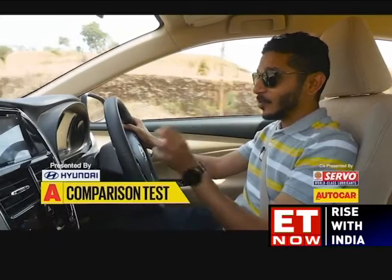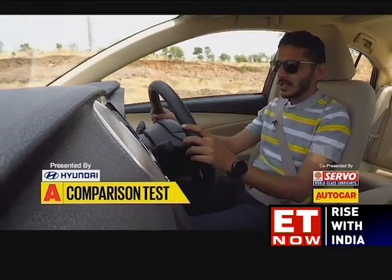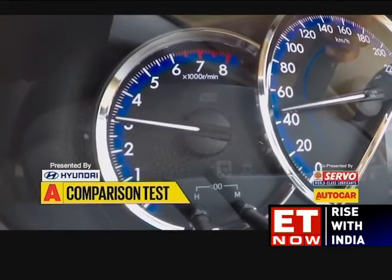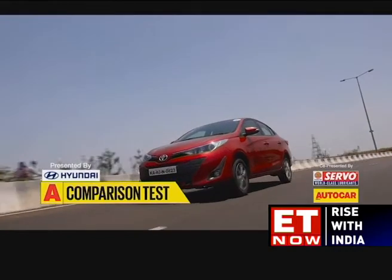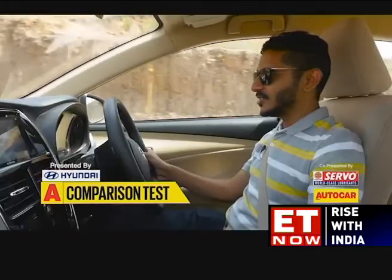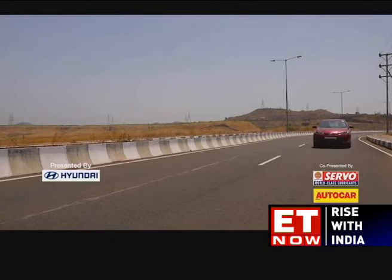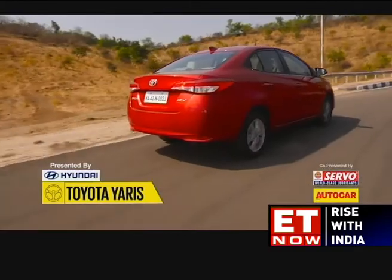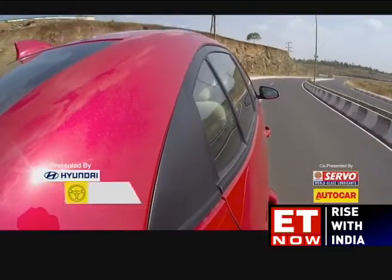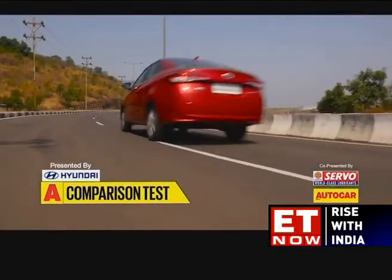But the issues do arise once you ask anything more of the Yaris's powertrain. For instance, that refinement starts to go away as soon as you cross past 3000 RPM and you're presented with this sort of drone and a bit of din from the engine. Like so. And as you push the engine harder and harder, you become more and more aware of the Yaris's relative lack of power. The clutch is also a bit heavy, but the gear shift has a nice positive feel to it.